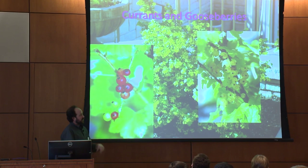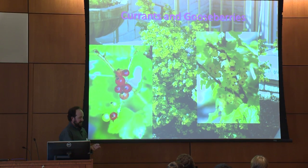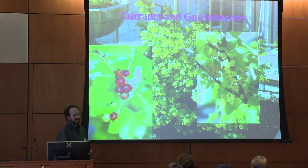There is a variety of the clove currant called Crandall that will lie flat on the ground because it's so heavy with berry production. And if you're really interested in currants, you're sort of limited with what you can do. You can dry them, or you can make preserves, jellies, things like that. But if you're interested, Crandall is probably the best variety.